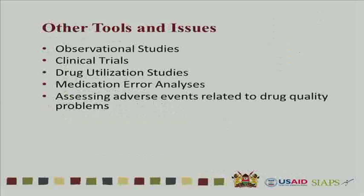There are other tools and other issues that are important. I don't have time to talk about them in detail, but observational studies and clinical trials are becoming more and more important as sources of both safety signals and as confirmation of safety signals. Drug utilization studies tell us a lot about how a medicine is being used and can inform how we might implement risk management systems. We can use drug utilization studies also to inform us how well risk management systems are being used in certain cases.